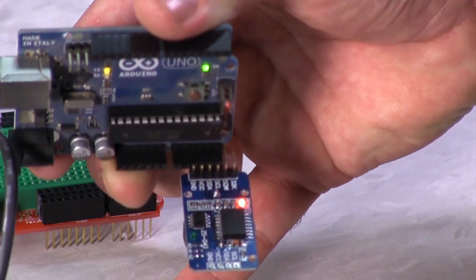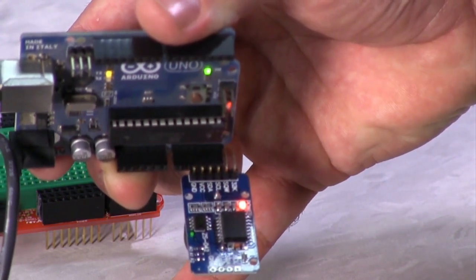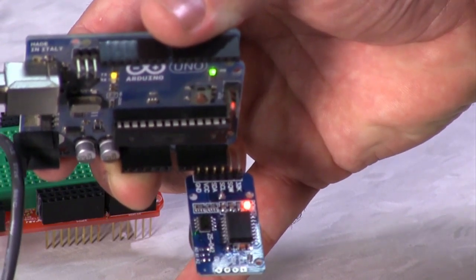And then I just need to configure the Arduino to give a positive voltage on the VCC and a zero voltage on the ground.